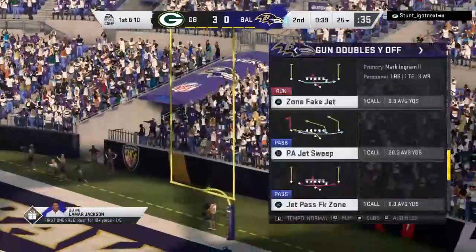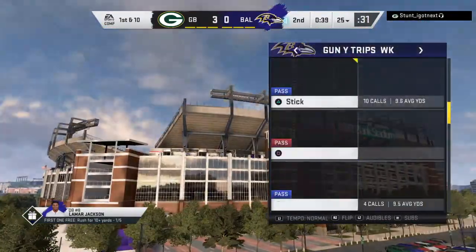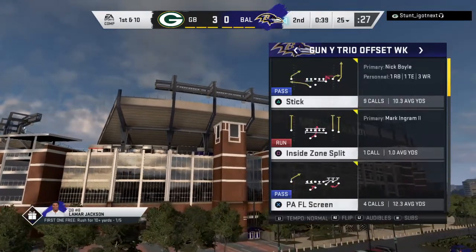Hey, shut up. That's a ball back before half, like your ass about to get the ball back for real. A weak ass. You the weakest I done played.